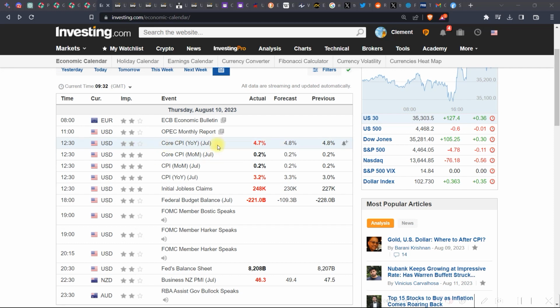Here we are. This was the outcome. Core CPI year over year, 4.7% versus a forecast of 4.8%, and the previous number was 4.8%. Core CPI month over month, 0.2%, 20 basis points, same as the forecast, same as the previous one. Headline CPI for all items, 0.2%, same with the forecast, same with the previous also. Let me zoom in.